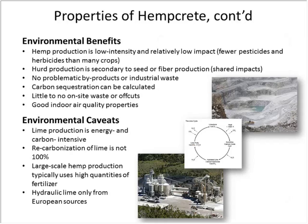So the environmental benefits. Again, if you're researching hempcrete online, this is the kind of stuff that you'll hear about. Some of it is true, and some of it is sometimes a little bit exaggerated, but hemp production is low intensity and relatively low impact. By that, what people mean is quite often farmers are able to grow it with either fewer or absolutely no pesticides or herbicides. It is a weed, and it jumps up quickly in the spring and grows fast, so it tends to choke out competitors. And there aren't a lot of insects or other pests that tend to disturb it. So in comparison to lots of other crops, there's often a lot less input into the hemp plant than other ag crops.